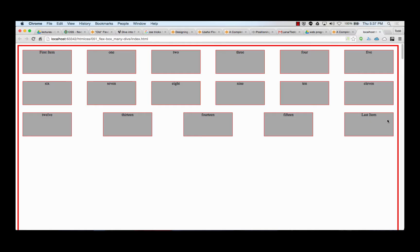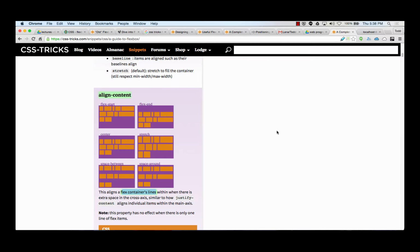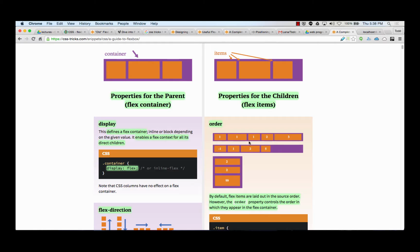How many people are like, wow, that's cool? And then you saw how the flex shrink was working. Everything's being shrunk, some stuff got shrunk less. You're starting to see how you could even start to apply flex properties to one item. You've got all those flex properties over here on the right for items. Flex grow, flex shrink. The order one is fun to play with. Just reorder everything.